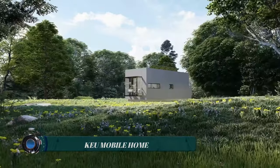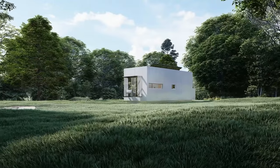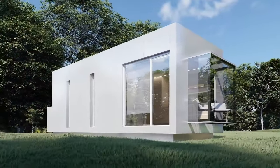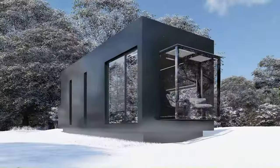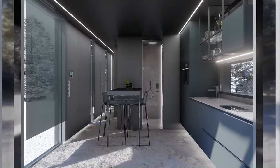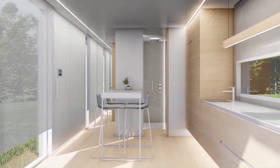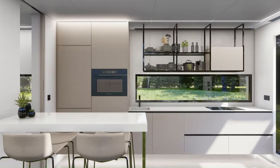KEU Mobile Home is a Spanish company that designs and manufactures high-quality modular mobile homes. They are known for their innovative designs, luxurious finishes, and use of sustainable materials. KEU Mobile Homes are built in a factory using high-quality materials and construction techniques. This allows them to be built quickly and efficiently without compromising on quality.